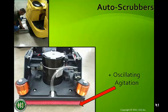And then you have your oscillating action, and what you're getting with this unit is a lot more RPM of oscillating. You're getting the wide pressure. As you can see, this whole unit here in this picture is all metal. There are a lot more things that we can do now with these than we have in the past.